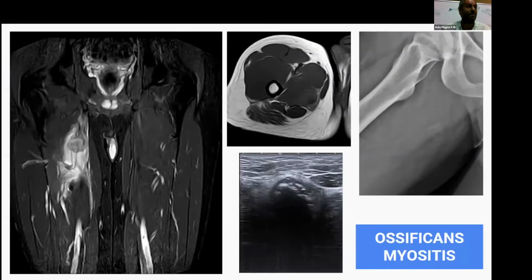So here we have another tricky lesion, which is myositis ossificans, that is kind of difficult to diagnose. And in this first MRI, it may be difficult to differentiate this lesion from the sarcoma. In the evolution of the lesion, we can see the eggshell type calcification that helps us to differentiate and to diagnose.